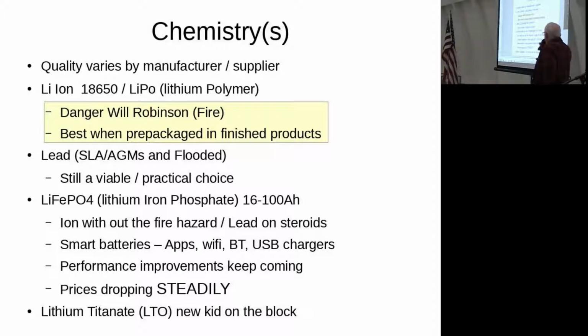There's a new kid on the block called lithium titanate, and they're expensive and they are unbelievable, but they're very costly, and I don't think that they have particularly great application for the ham radio space. They might have application for people with RVs.